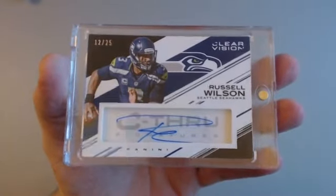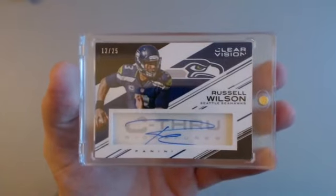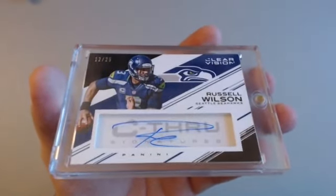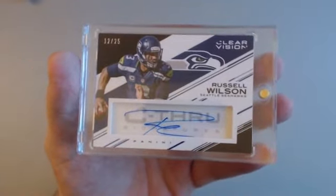12 of 25, Russell Wilson out of that break. Nice auto. Sweet hit. Guys, we pull anything that's worth over a bill, we will magnet case it for you. Anything that's over a Benjamin, we will take care of you. Arvella Prime is the last break we're going to do tonight. This is the last one that ended on eBay, probably about 35 minutes out, 40 minutes out, something like that. About 30 minutes out. All right, Phil.